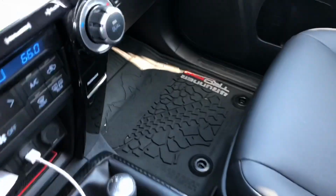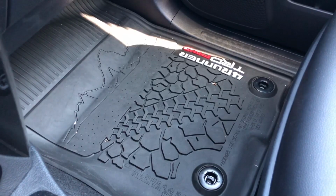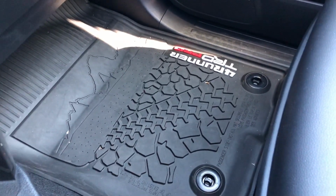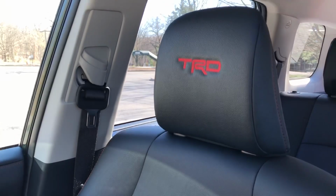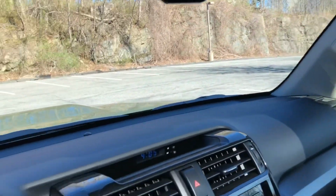The mats. It came with these mats. I actually like them a lot. The 2016 mats I didn't like. I actually thought they looked pretty terrible. But these are nice. It's got some red in it. Like I said, the back ones are pretty nice. The 2016, believe it or not, did not say TRD on the seats. So it is actually pretty nice that this one does.